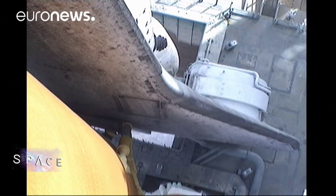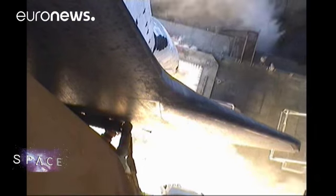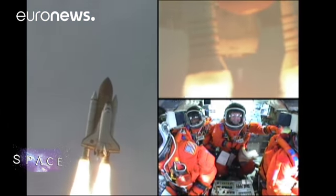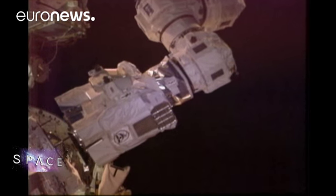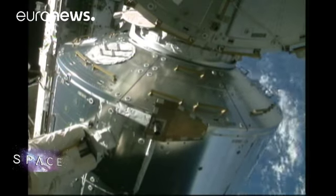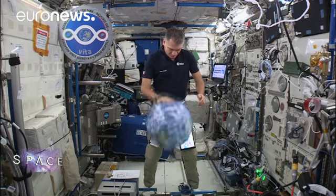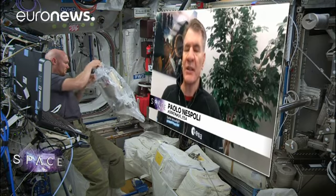10 years ago, Columbus took a shuttle ride to space. Europe's new space laboratory flew into orbit and was carefully bolted on to the International Space Station. Today it's a busy workplace and the favourite quarters of recently returned astronaut Paolo Nespoli. To a European astronaut, it's a little bit like home.